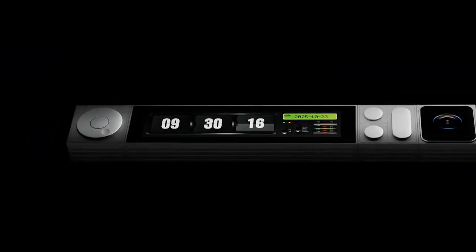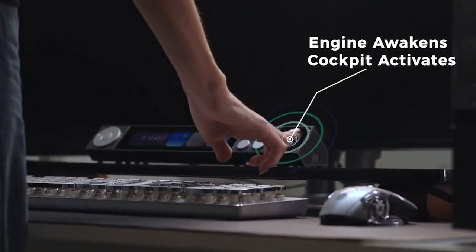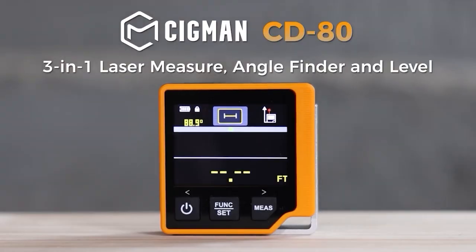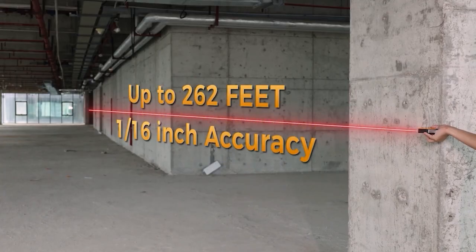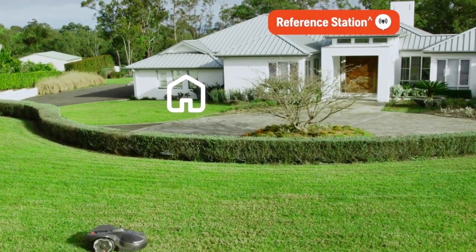And that's a look at some of the smartest gadgets you can actually buy in 2026. From futuristic desk tech to tools that make everyday tasks easier, these gadgets prove the future is already here.